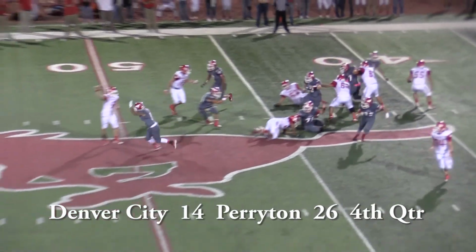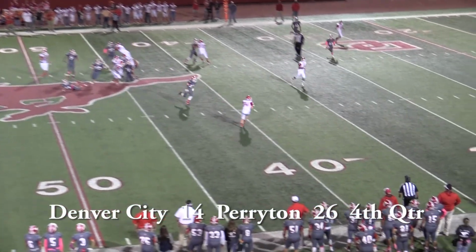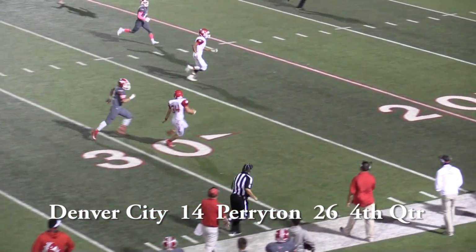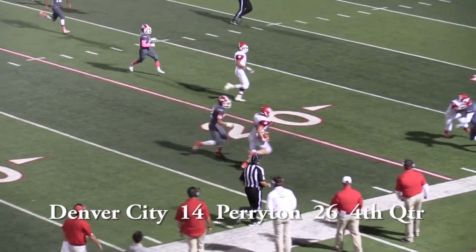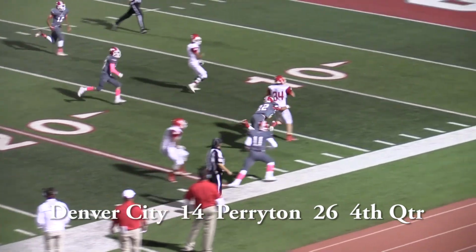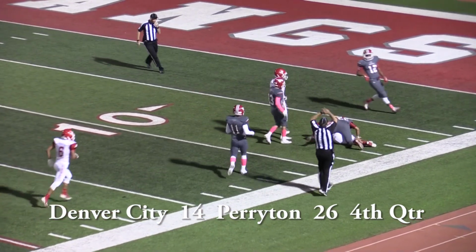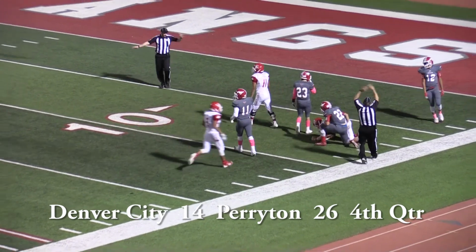And again, Davis stays out of trouble and is able to get that controlled run to the right. And that's the easiest throw when you're running right. You don't want to run left because you're throwing across your body. That has worked well tonight for Perryton. Yeah, and Buck was just wide open there. And he got to run 10 yards before anybody got even close to him.